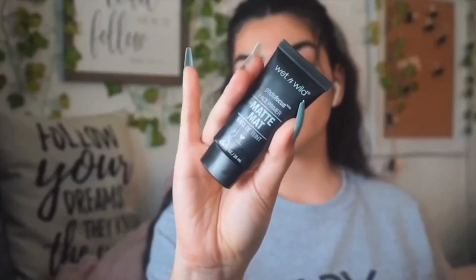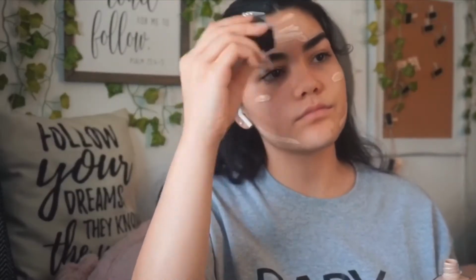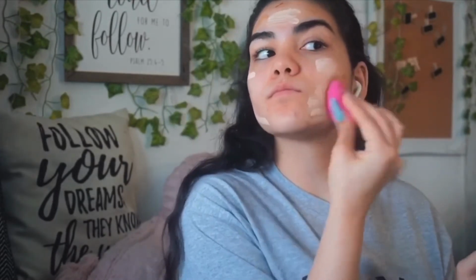Okay, now moving on to the makeup part. Let's get it started in here. That was a lot, so I just put it everywhere, all over my face. Just rubbing it in. Moving on to the next part, we are going to do foundation. And I'm using these two. One to highlight places and one to deepen up the color, more of like a contour moment. I don't know why I do that face, but you're going to see it a lot because I do it a lot. And now we just blend with a blender.